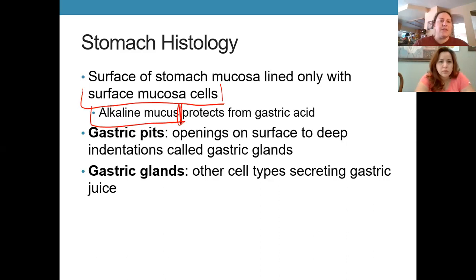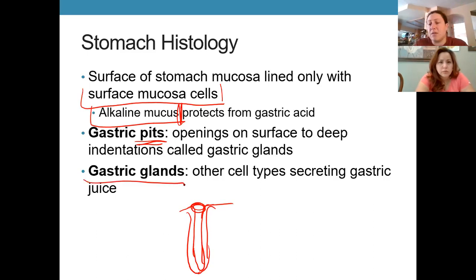And then the other types of cells are protected from the secretions by being located in these pits and glands. So basically there's a whole bunch of holes on the surface of the mucosa that are called gastric pits. And most of the epithelial cell types are in these really deep tunnels, and we call them gastric glands. And that's because those cell types are secreting everything that comes to the surface and becomes the gastric juice, which is all of the secretions from the stomach.